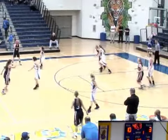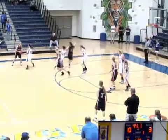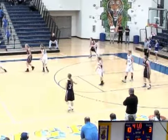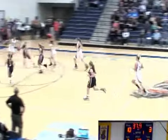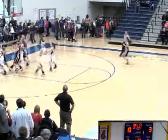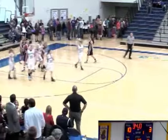Haynes with it on the left side to Judd. Or Peterson, if you'd like to call her that. Peterson with it. Steal by Lexi Black. Black's got it. So three-on-one break, inside to Peterson, or excuse me, McDonald. Her shot up, no good. Rebound foul on Rachel Roberts.